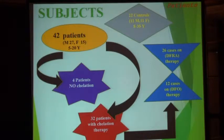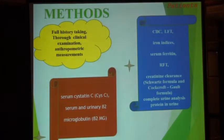42 patients were enrolled in our study. Only 4 patients were not taking chelation therapy, while 32 patients were on chelation therapy, either deferiprone therapy in 12 cases or deferasirox therapy in 26 cases. Also, we included 22 apparently healthy persons as controls. This study was done in the hematology unit of internal medicine of Assiut University and the hematology unit of pediatric hospitals in Assiut University. All participants underwent full history taking and a thorough clinical examination, including anthropometric measures.